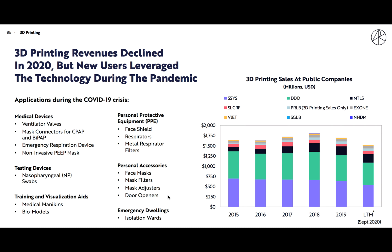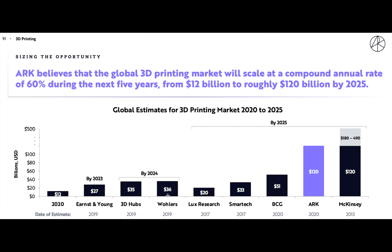And it just shows how diverse and versatile and efficient 3D printing is, and is able to adapt to changes and actually help with these things. So you're not just investing in a 3D printing company, you're investing in a company or a product that is impactful to the world. And again, this just goes back to the ARK Invest estimate of 60% compound annual growth rate of 3D printing, and going from a $12 billion market to a $120 billion market by 2025.